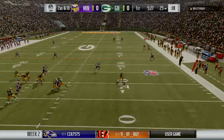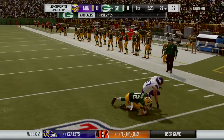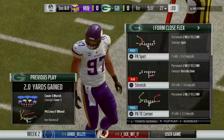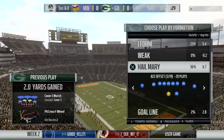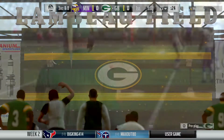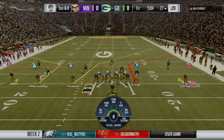Flush to his right, and they'll bring him down at the 27-yard line. It's just a gain of a couple there on the scramble, and now it's third down. An early tough test on the opening drive. This is 3rd and 8.